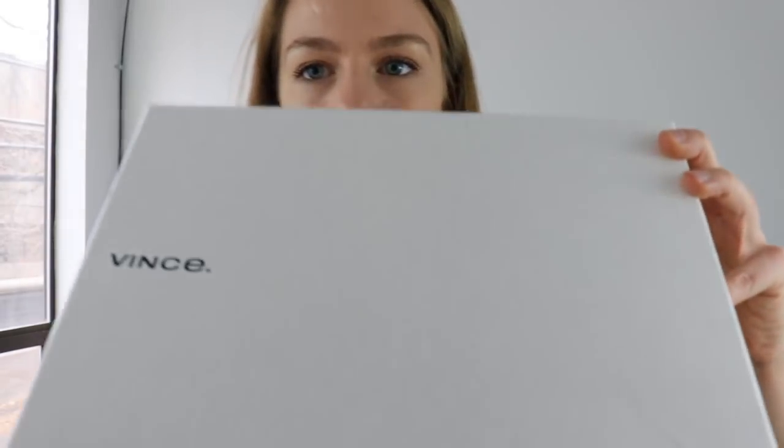Okay, the next pair is a pair of Vince. Vince shoes actually do really well for me, and so happy about this one. So cute. They're these Western ankle boots that are new with box. They are also a size 9, and they're just a really pretty ivory leather upper, Western style, and yeah, so cute.